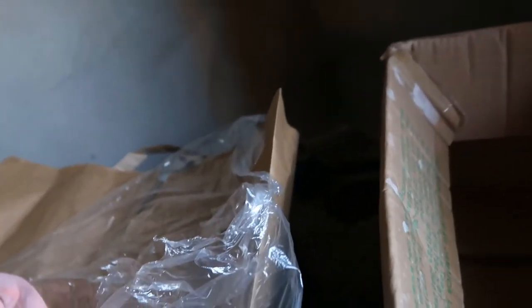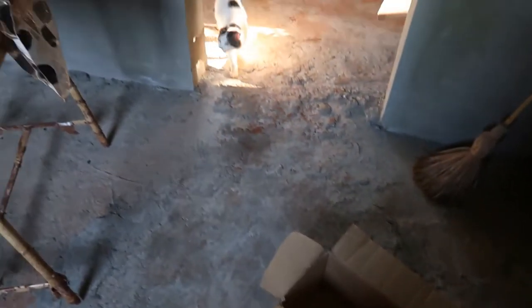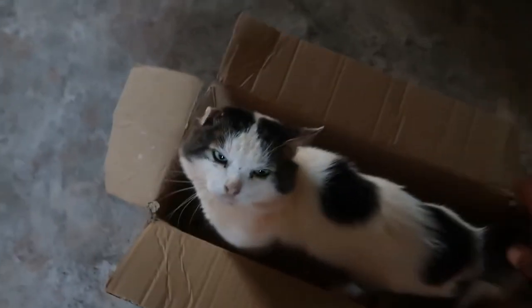And this is what I plan on carrying Zinge in, this box here. I'm gonna leave it there. Let's see if I can hold it here. Come, Zinge. Come here. Let me see if I can hold him in the box. You can hold it here. Alright, cool.